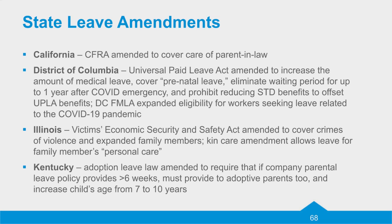Now I'm going to briefly talk about some state leave amendments. As you know, California amended its law to include employers with only 5 employees under CFRA last year. There's been a slight change for 2022. Parent is defined to include parent-in-law. In D.C., the Universal Paid Leave Act has been amended to increase the amount of medical leave and also to cover prenatal leave. In Illinois, the Victims Economic Security and Safety Act has been expanded to cover crimes of violence.